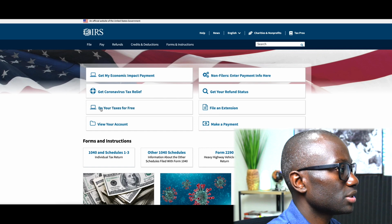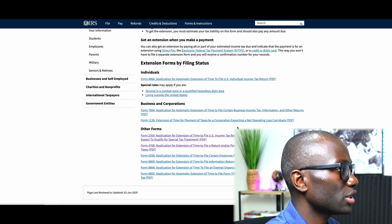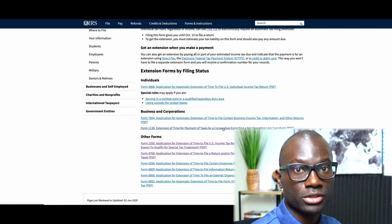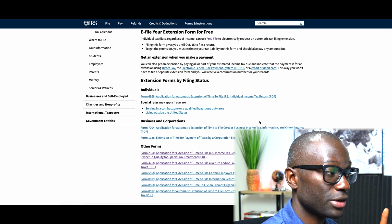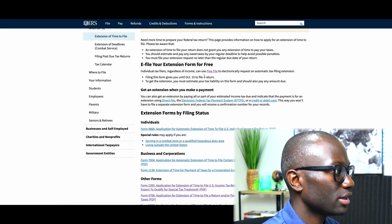So the first thing you want to do is go to irs.gov, and on the home page you can see file an extension. You click on that, and when you go down, you can see you can do it two ways. You can do it the electronic way, or using a form, the manual way. You have to submit the form to the post office and get it mailed to the IRS. But I'm going to show you the first one, the free file.